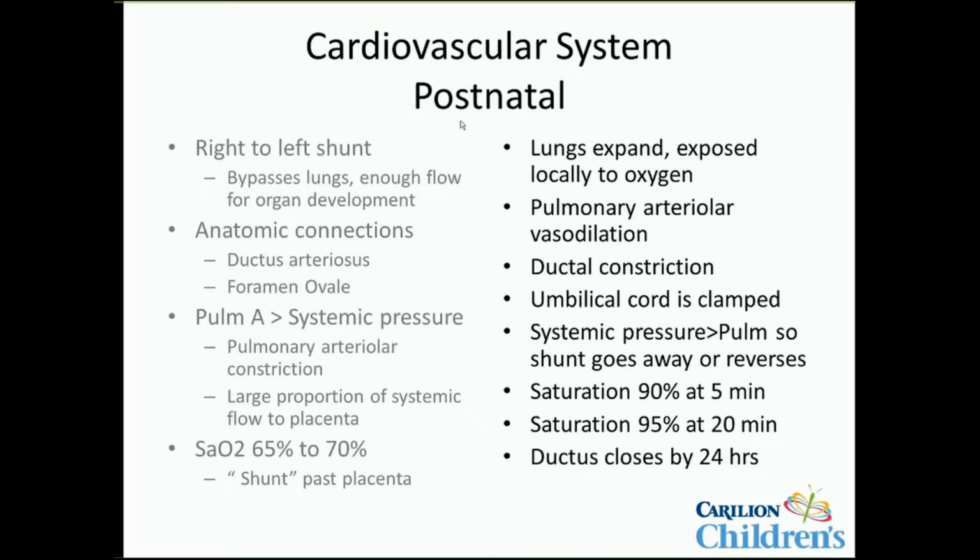Postnatally, the lungs expand, and they're exposed locally to oxygen within the alveoli and respiratory airways, and that increased oxygen tension in the lungs causes dramatic and massive pulmonary arteriolar vasodilatation. So the pulmonary artery pressure drops like a rock. Simultaneously, the ductus begins to constrict. Oxygen dilates the pulmonary artery bed. It constricts the ductus. And so the right to left shunt diminishes, not only because of ductal constriction, but because the pulmonary artery pressure drops enough that there's no longer a driving pressure from right to left.